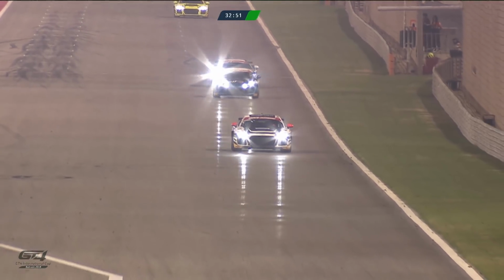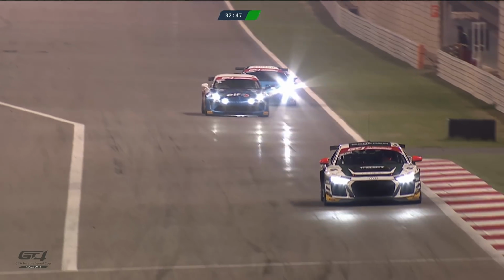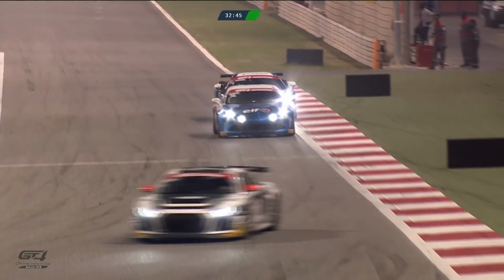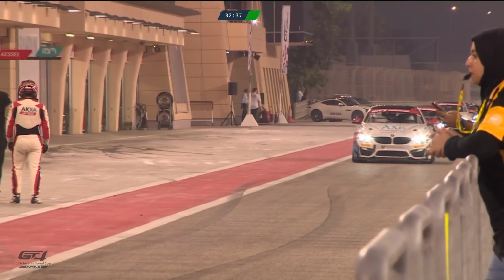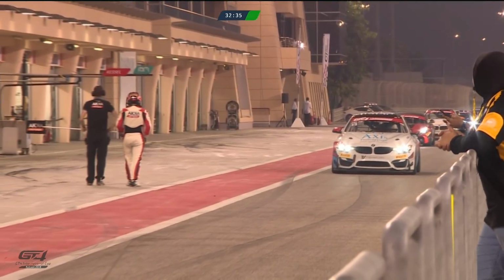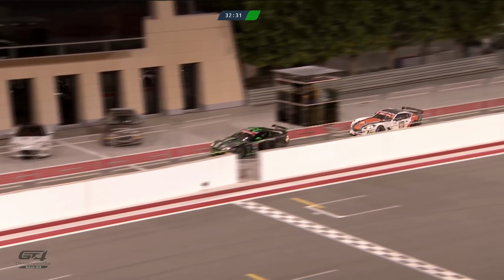That incident under investigation. There's a whole heap heading for the pit lane now as well, in fact. So in has come Gilles Vanelay in the 3Y Technology BMW, and also in is Jérôme Polygon, and also in is Philippe Cadour. You can see there in the BMW. Down the pit lane they come. That's Thomas Drouet there. You can see in the ACA overalls, ready to take over from JP, Jérôme Polygon.